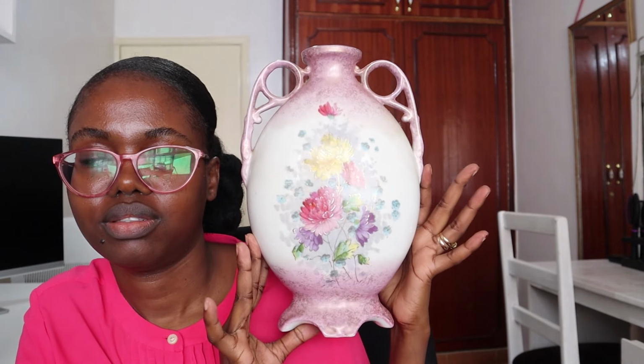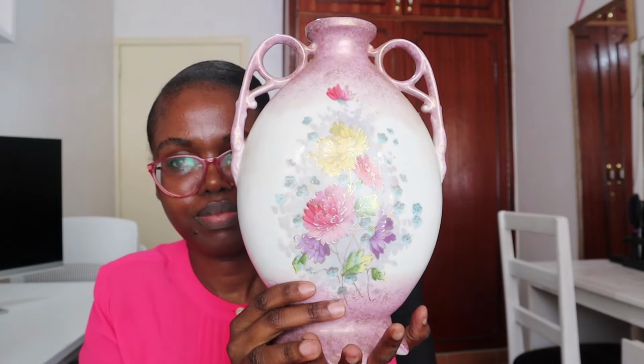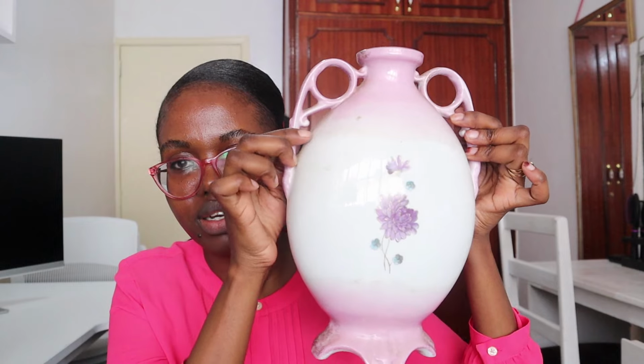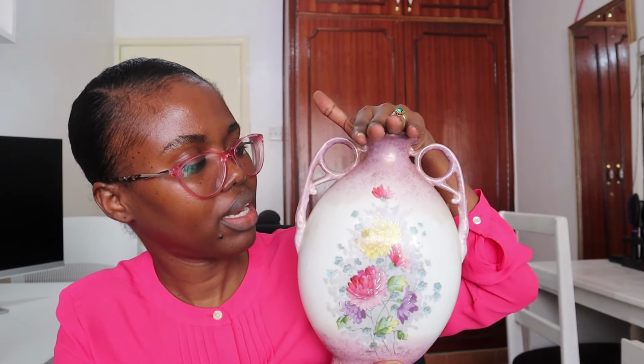This one is another one, and this one is the last thrifted item that I got. It's cute, very cute. So that is how it looks. It's also a vase. This is how it looks also. Also planning to put something here. Not so sure what, but once we get to know what, I'll take you guys through it.